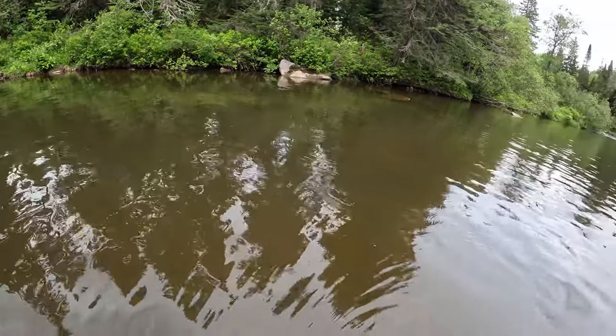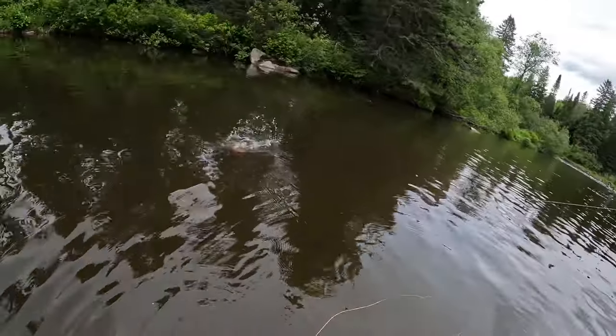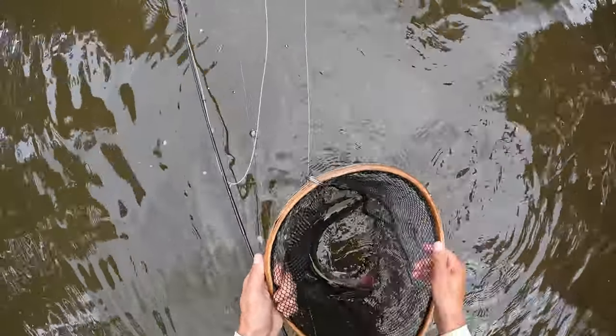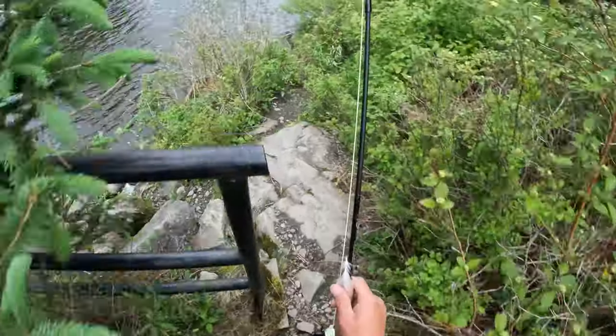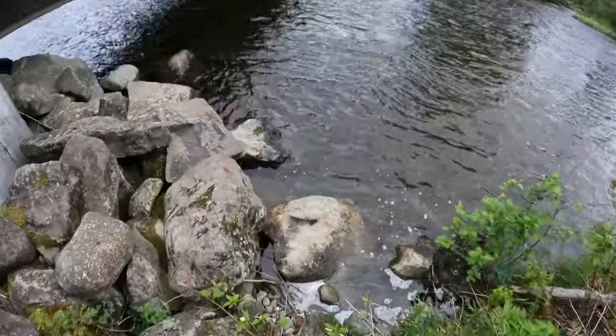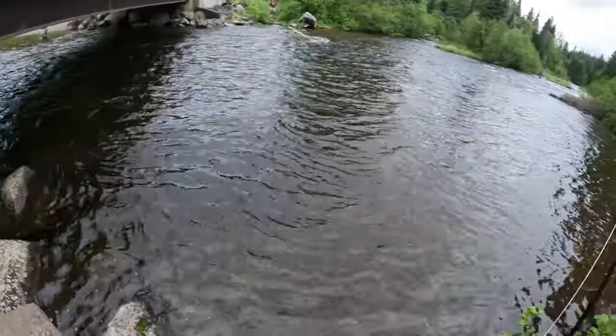There we go, big brookie. Massive brookie. Let's hammer some trout this morning, fellas. Right away.